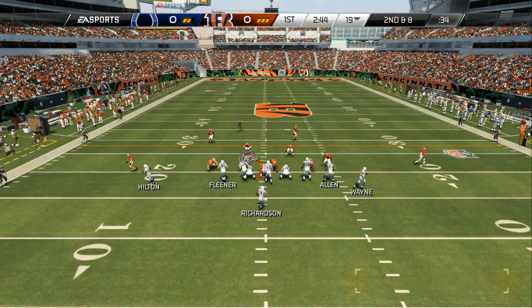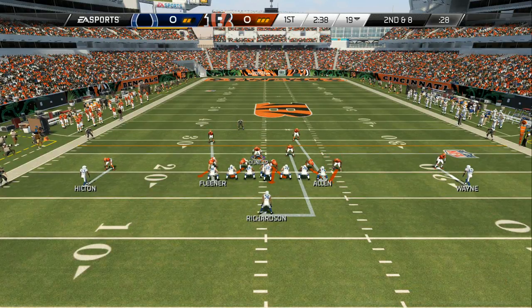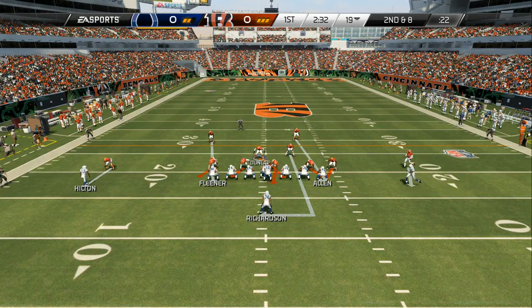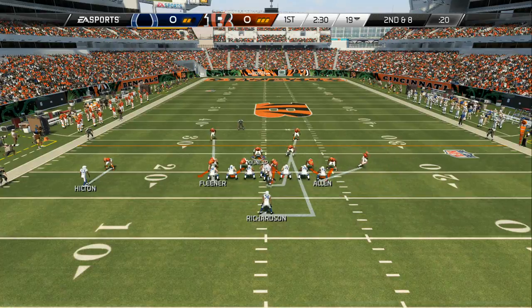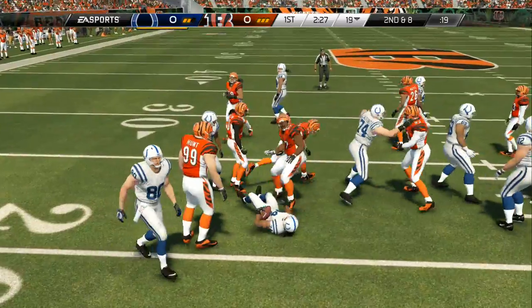And they stop before a short game. This will be second down. Let's go. He knows what to do, man. Watch the motion. Wow.